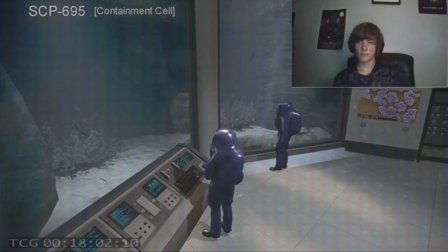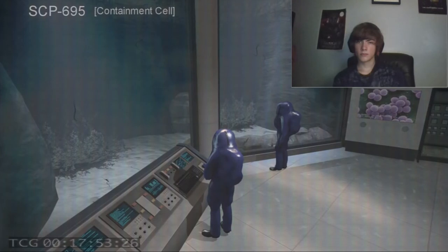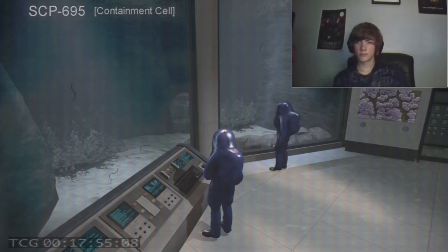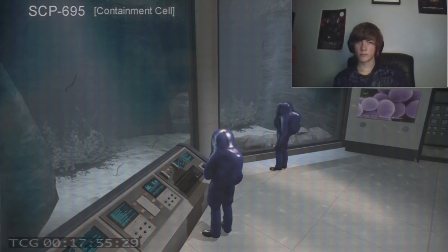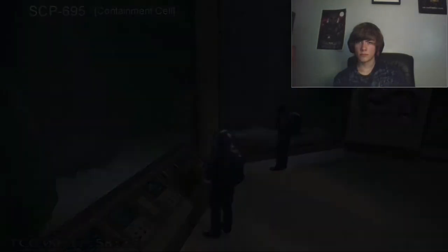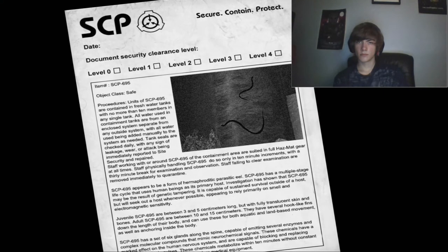and repaired. Staff working with or around SCP-695 of the containment area are suited in full hazmat gear at all times. Staff physically handling SCP-695 do so only in 10-minute increments, with a 30-minute break for examination and observation. Staff failing to clear examination are removed immediately to quarantine. Any SCP-695 colonies found outside of the containment area are immediately sterilized.